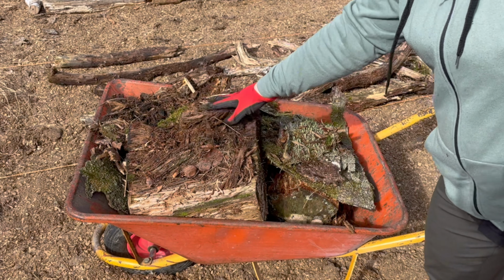Oh, give some food to the mice as well. This is potato pasta.